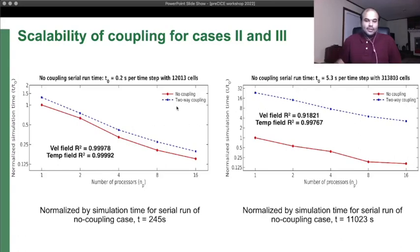On the right-hand side is case 3, and on the left-hand side is case 2. For each of them, the simulation time is normalized by the serial simulation time of the no coupling case, which is mentioned over here on the left. It's 0.2 seconds per time step. On the right, it's 5.3 seconds per time step because it's a larger grid, essentially, as you can see, and it has the turbulence model in it.